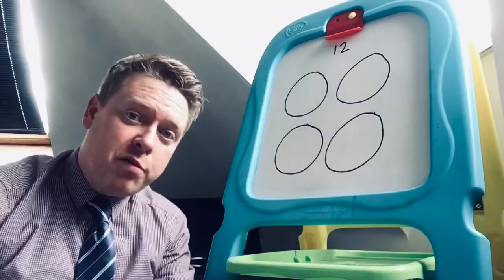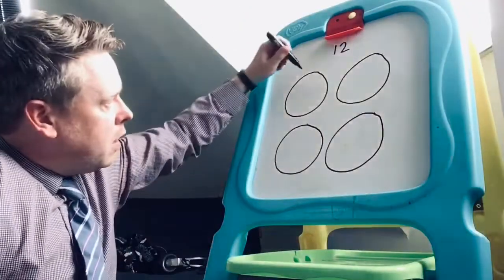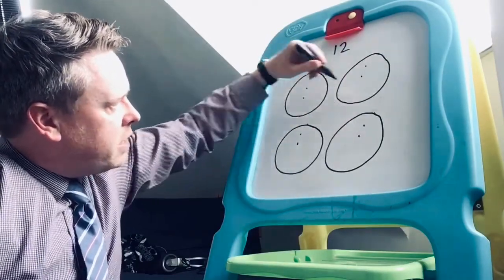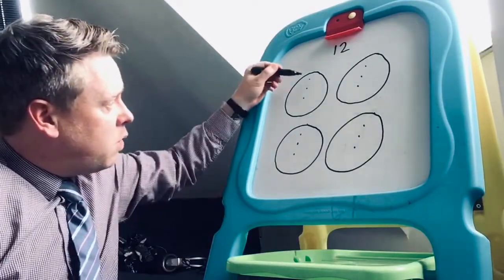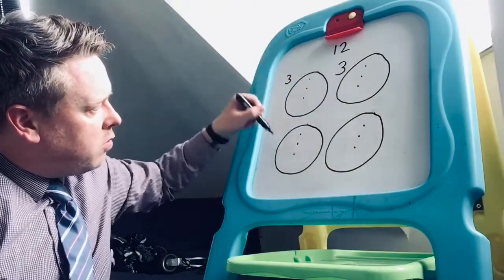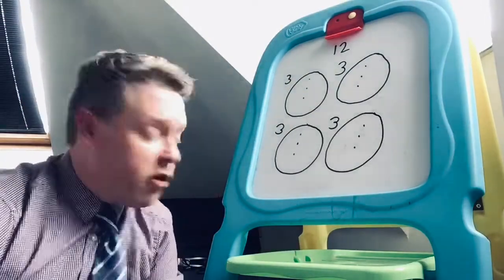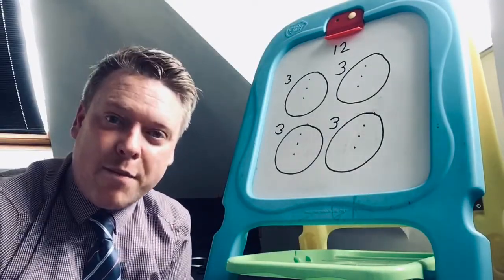Okay, so we had 12. We're going to share them out amongst four groups. Okay, so counting out. 1, 2, 3, 4, 5, 6, 7, 8, 9, 10, 11, 12. Count each amount in each circle. 1, 2, 3. So we know that 12 separated between the four groups here gives us 3. Excellent work. Clap, clap, clap, pat on your back.